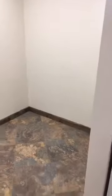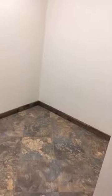So if you have any kids and you need to come down and look at colors and flooring samples and all that, your kids can go in this room and horse around in there, I guess you'd say. And then back here is our color sample room.